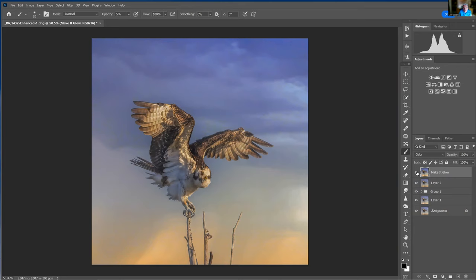How about that? But see, you could go into the opacity and you could dial that down because maybe you want to be subtle. You don't want to be that bold on it. So maybe dial it down into the 35-40% range. Click the eyeball on and off, and you can see how subtle you want to be. Maybe you want to be in the 60% range. So boom, there's your make it glow that puts that finishing touch on it.